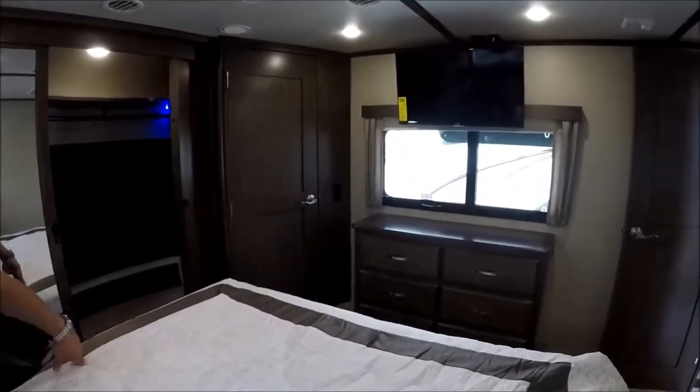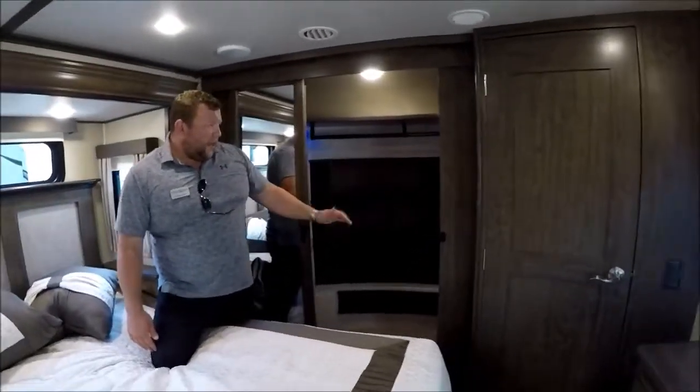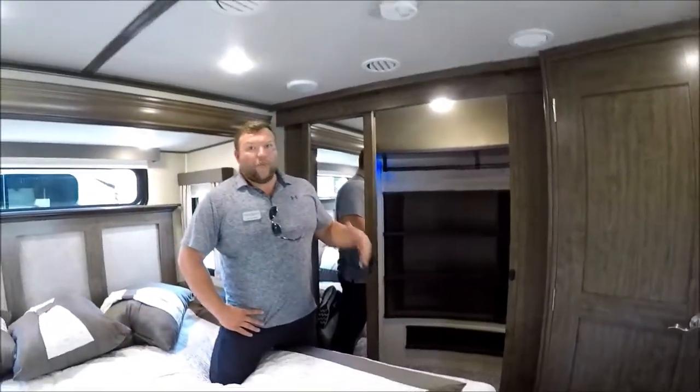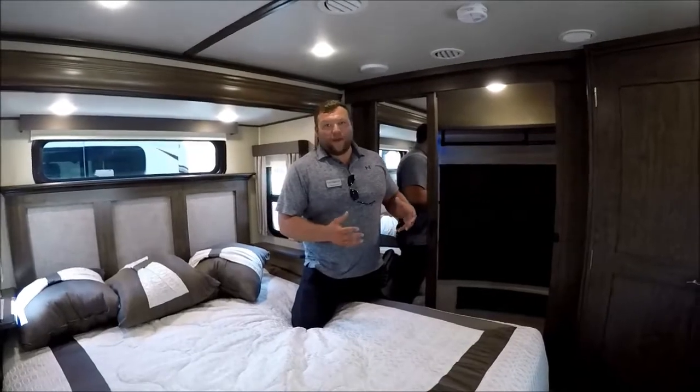Our wardrobe, again, is like none other. Because you can notice how it's rounded, and we've got additional shelves and storage. That's because we use a fully welded aluminum cage. So it adds structural integrity to the RV, which is one of the reasons we can get away with a 3-year structural warranty. But it allows us to utilize that space inside the cab. So you're getting more bang for your buck and more usable, livable space inside of a Solitude than any other brand on the market.